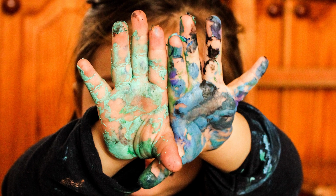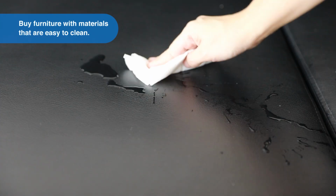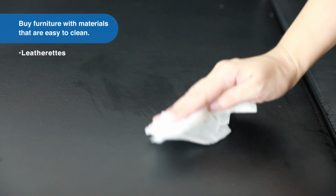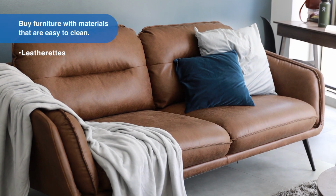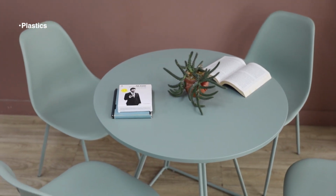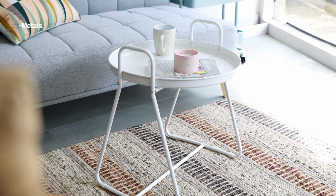Kids can be messy in the blink of an eye. To avoid getting body pain from tedious cleaning, here are the things you can do. Buy furniture with materials that are easy to clean. For example, leatherettes, plastics, metals, etc.